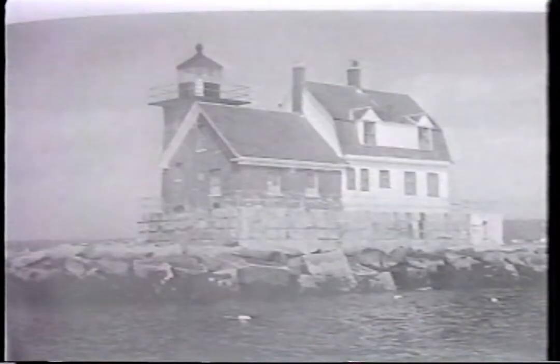One little interesting fact, in 1951, one of the Coast Guard keepers out here caught a 27-pound lobster. That's not a record, but it's a pretty darn big lobster. Probably kept them fed for a while out here.